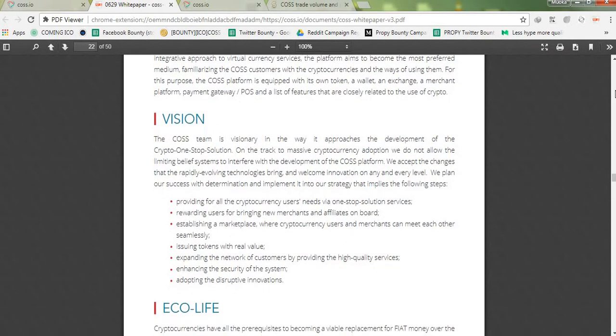Okay, vision. The COSS team is visionary in the way it approaches the development of the crypto one-stop solution. On the track to massive cryptocurrency adoption, we do not allow the limiting belief system to interfere with the development of the COSS platform. We accept the changes that a rapidly evolving technology brings and awake innovation at any and every level. We plan our success with determination and implement it in our strategy.